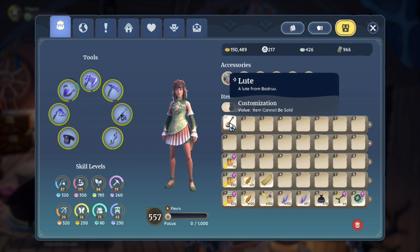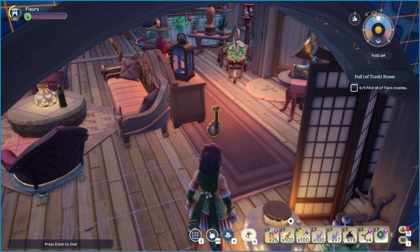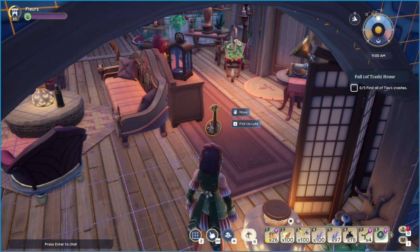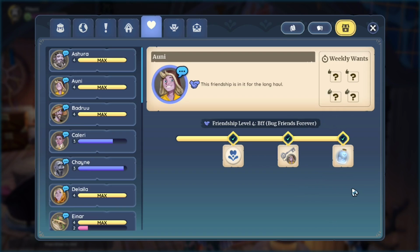Badru's new loot and Orni's shimmer jar of flies have now been fixed. So this means the loot will now be placeable and the jar will also have some flies inside. I cannot wait to see how this looks. These were friendship quest items if you are wondering what I'm referring to.